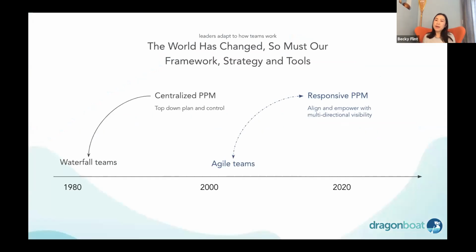So why do we have to look at this? Portfolio management has always existed. It's something layered on top and part of the workflow with the team's work. Remember, execution is a part of the overall picture. In the past, it was waterfall activities. You had a centralized, top-down control type of portfolio management.